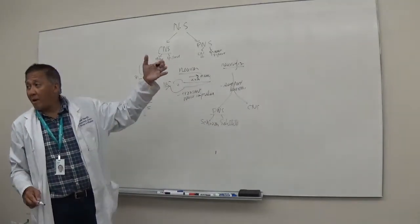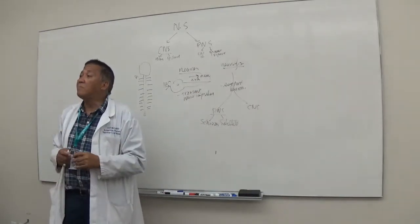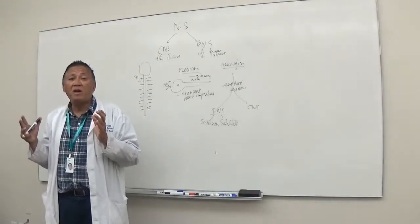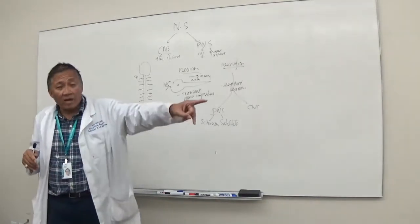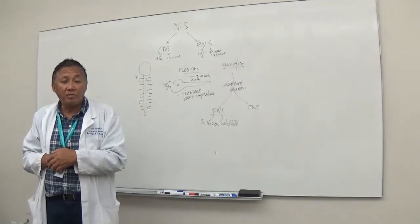So this is what, have I already mentioned this to you? This is what you call a concept map. A concept map is an idea map. An idea map is a map designed to make you learn better in a more organized manner so that your brain will not be like a trash can of information.